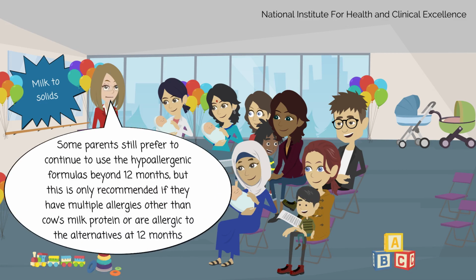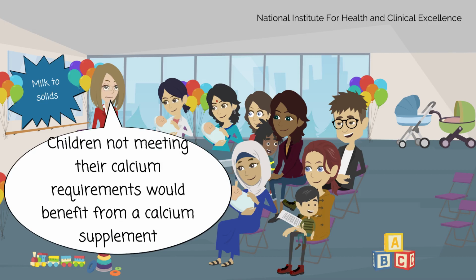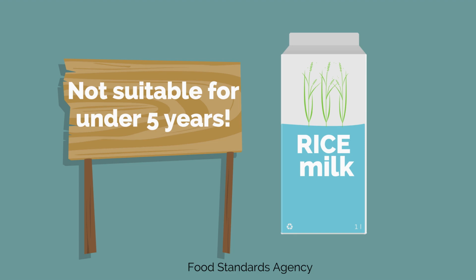Some parents still prefer to continue to use the hypoallergenic formulas beyond 12 months, but this is only recommended if they have multiple allergies other than cow's milk protein or are allergic to the alternatives at 12 months. Children not meeting their calcium requirements would benefit from a calcium supplement. Rice milk must be avoided until 5 years due to its arsenic content.